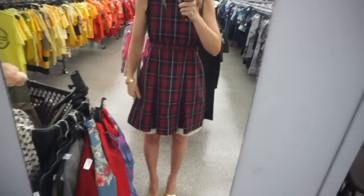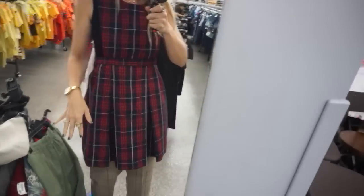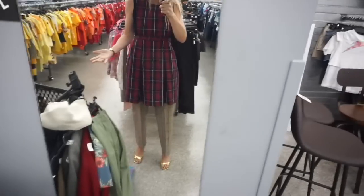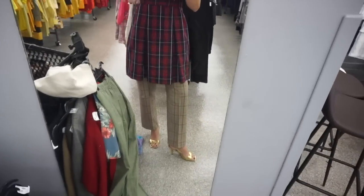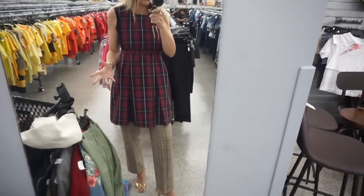I kind of love this. I think this would be fun to work with. Look at this. I have the uniform on, and then I was putting on these pants, trying them on, and then I kind of love this actually, mixing plaids, and then even throw on some heels like I've got, and switch up what's underneath here. Even a plaid blazer. Getting crazy with the layering, but let's talk about these pants.